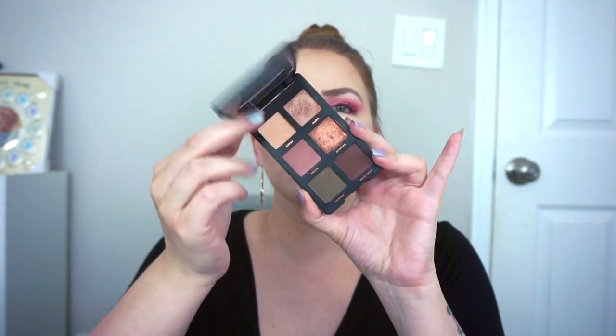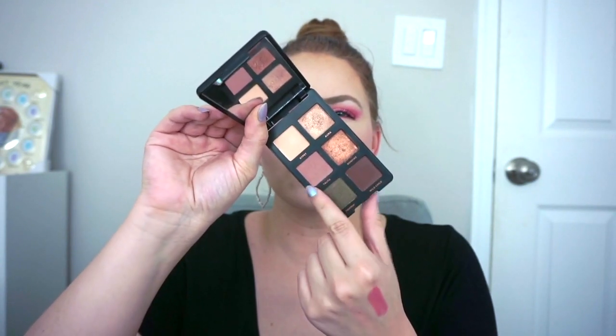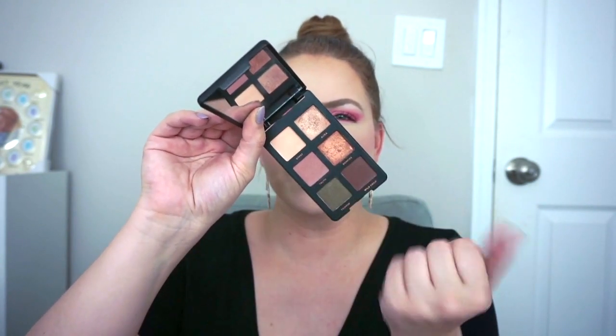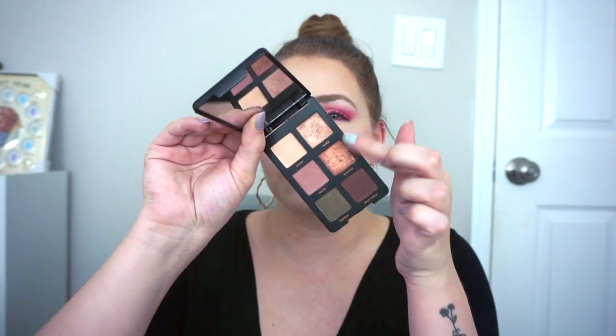This one I have used a few times actually this past week, but I want to make sure I use all the shades. This is the Bare Minerals Gen Nude Copper palette. The two metallics here are incredible. I think the formula is nice. I just don't think that this mauve color goes with those shimmers. And then the other shades I have, but the formula of those is really nice.